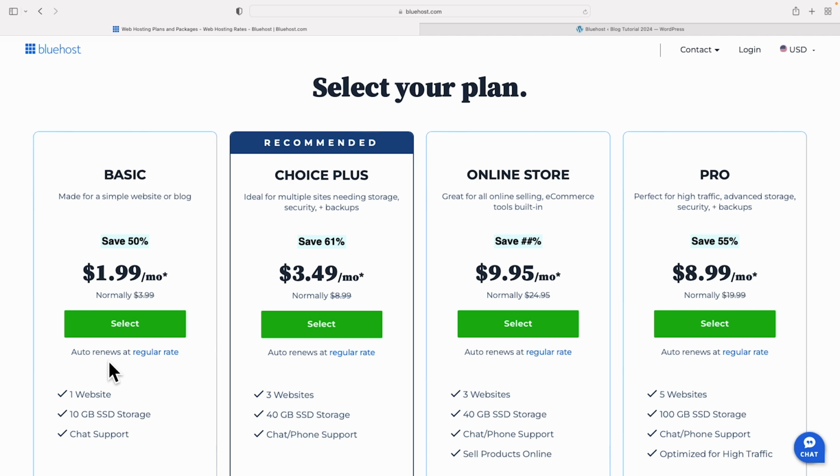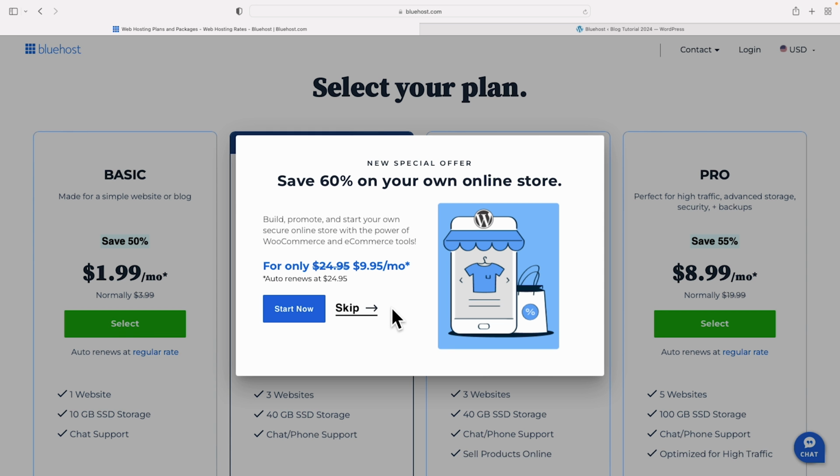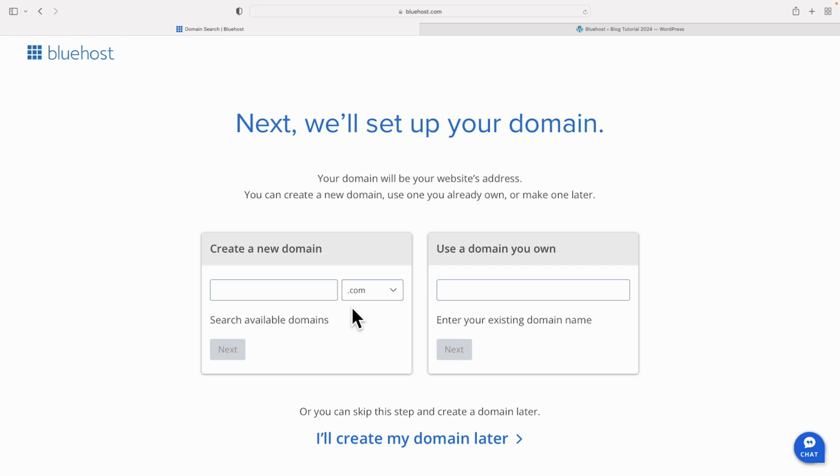Now from here, you make a choice of which plan you want. For 99% of you, I would say basic is just fine, unless you have an e-commerce site or anything like that. But if it's just a basic website, let's go with the first option. Now here's where they're going to ask if you already have a domain name you own or if you want to create a new one. So for instance, if you already have yourbusinessname.com, you would just type it in here, then click Next.